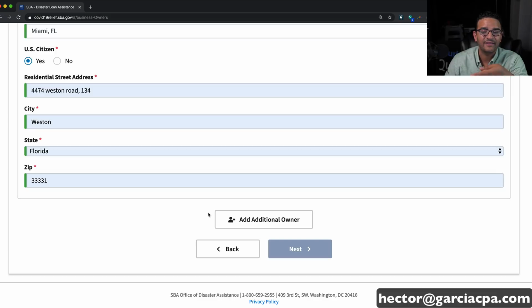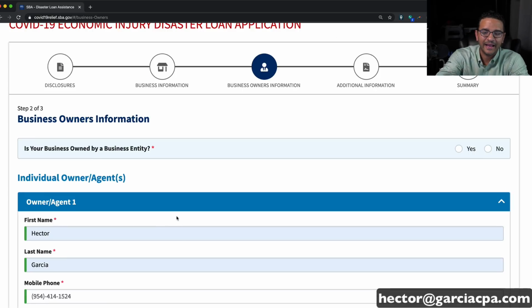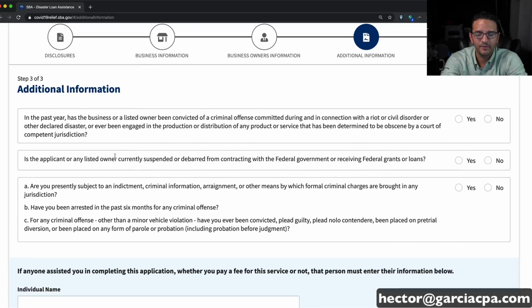And then if you need to add an additional owner, this is where you can put it. Again, depending on how many owners there are, you probably want to put at least 51% worth of owners in the application. If you can put all of them, even better. If you got some that are non-citizens, maybe you should just put the citizens as long as it adds up to 51%. Again, I don't know what the right answer is. And then, okay, I forgot to put this. Is your business owned by a business entity? I'm going to put no, but if that's your case, obviously you'll put that.